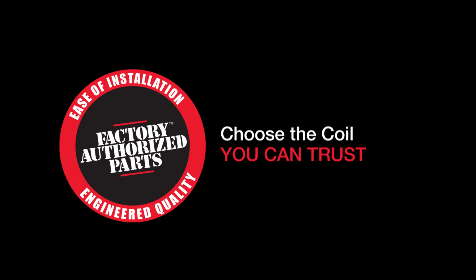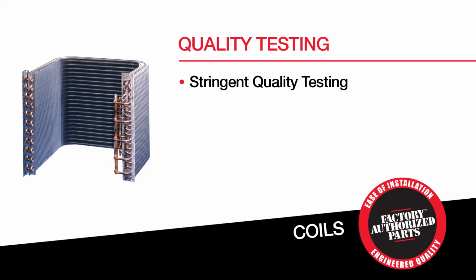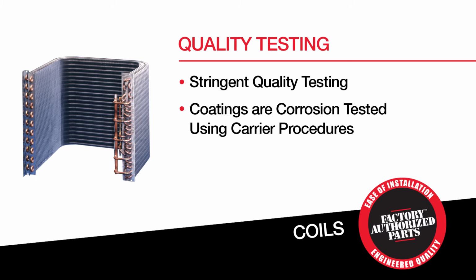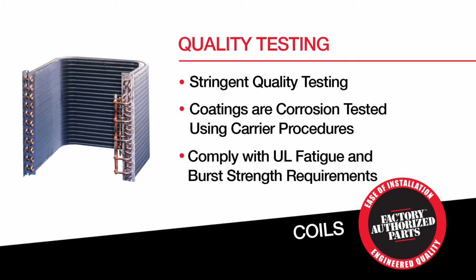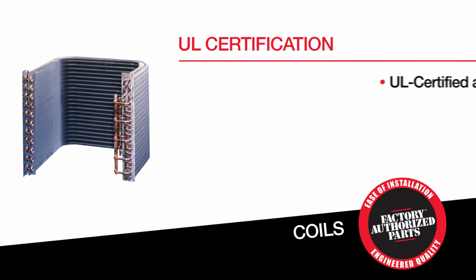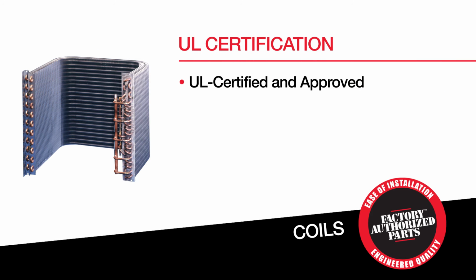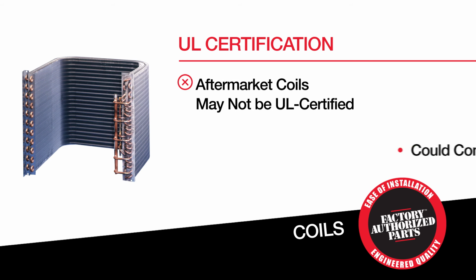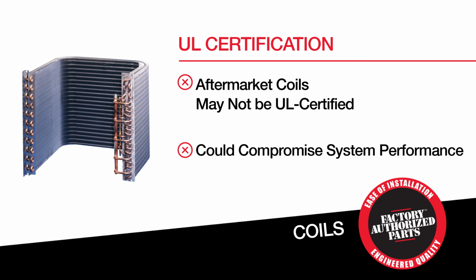Factory authorized parts coils. They go through stringent quality testing, including leak and pressure tests. Coatings are corrosion tested using Carrier procedures, and all factory authorized parts coils are thoroughly checked to make sure they comply with UL fatigue and burst strength requirements. Aftermarket manufacturers test using their own operating procedures, which may not meet UL certified performance. But with a factory authorized parts coil, you're choosing a part that's UL certified and approved. That's important to your customer because it guarantees that the coil will perform within the system as originally designed. Aftermarket coils may not be UL certified and could compromise system performance.